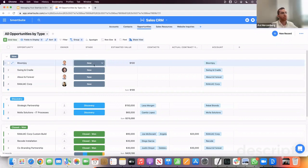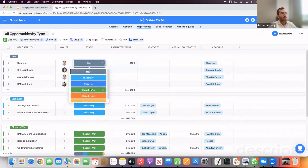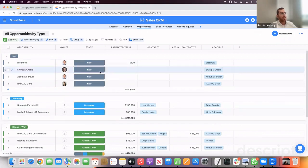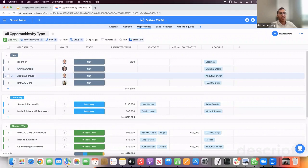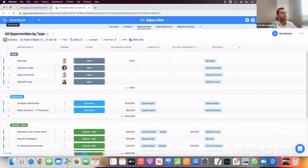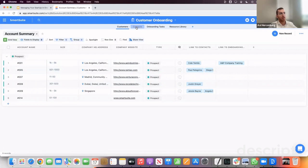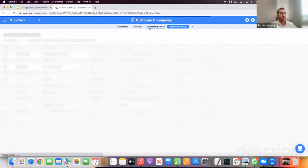And so, of course, I just want to show one cool piece that I really enjoy myself, which is when you actually win that deal and it's time to bring that customer in and go through the onboarding process, whatever that onboarding process looks like for you. One really nice feature I like using is something that I set up over here, which is anytime the deal moves through your different stages, as soon as you get to closed won, we have an automation that fires that will say, hey, it's time for onboarding. And so we have a completely separate area where we're managing all of our customer onboarding. And again, we have over here our customers, our contacts, our onboarding tasks, and our resource library.